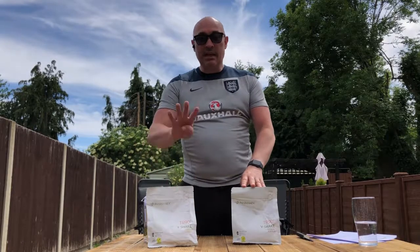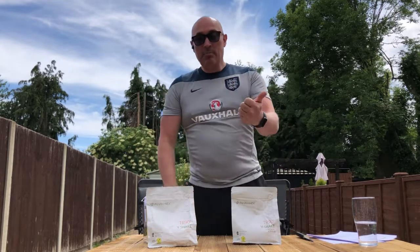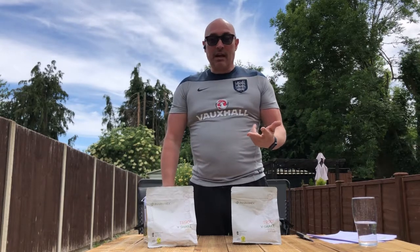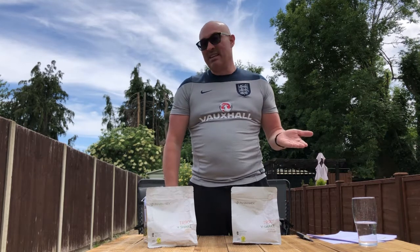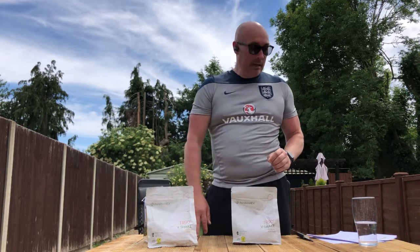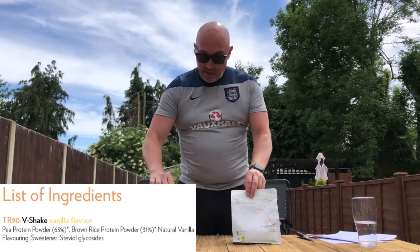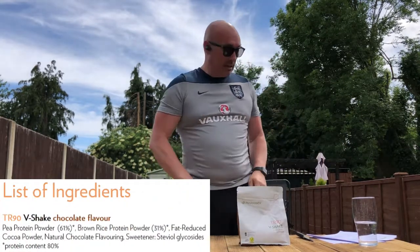Each one of these contains 4 ingredients only. That is absolutely incredible, only 4 ingredients, and that is pea protein, brown rice protein, stevia extract for sweetening, the best artificial sweetener there is. In fact, it's not even artificial, it's from a leaf, it's natural, but it's just not sugar, a 0-calorie sweetener that's healthy, and either the natural vanilla flavouring or the cocoa flavouring. That's it. Yeah, 4 ingredients, that's amazing.